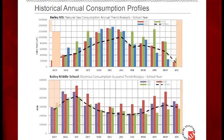One thing you'll notice is a lot of this is in what we call school year instead of calendar year, because of the way we do our projects, accounting for the effects of projects that are done every summer. The school district wants to account for savings and cost with their fiscal year. So we do most of our analysis in school year, and that's what you see as SY. And these shaded regions are the summer months, June and July. We shade those to say, don't really pay attention to what's happening here, because a lot of times there are projects going on or there's nobody there.